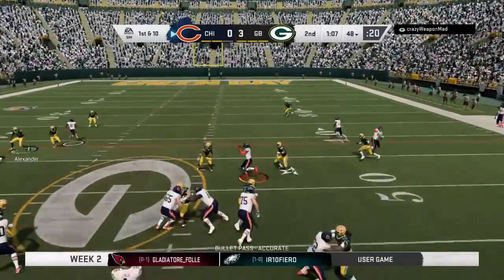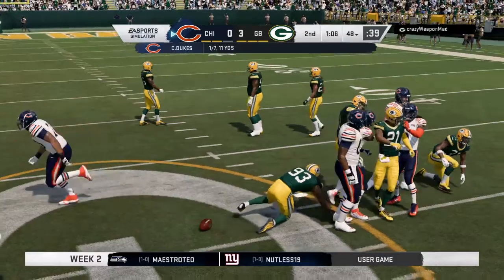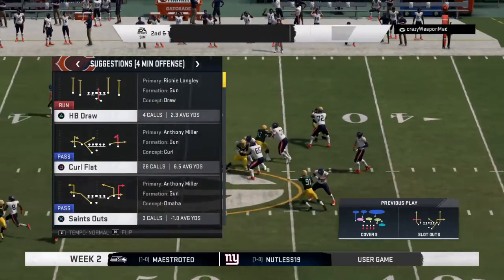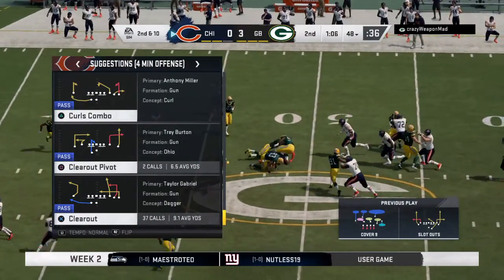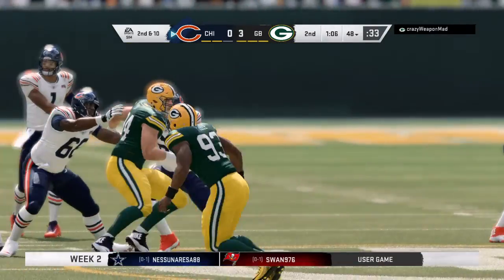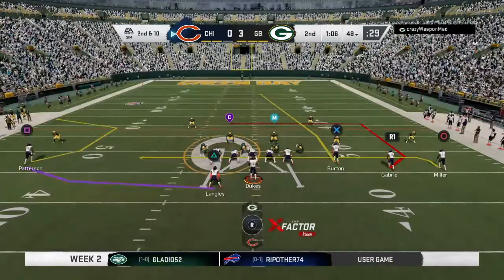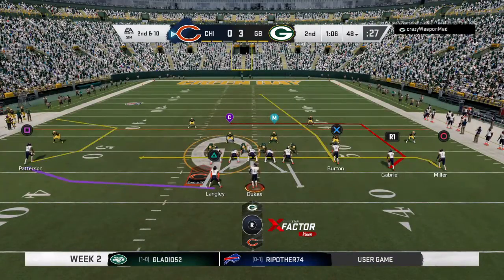On 1st down, Dukes. And this will be incomplete. Physical play on the football there, and it's 2nd down. Didn't have a receiver open downfield, and as it turned out, couldn't even find his outlet man because of the coverage. It was way too tight, unable to find anyone open. After the incomplete pass, here now is 2nd and 10.